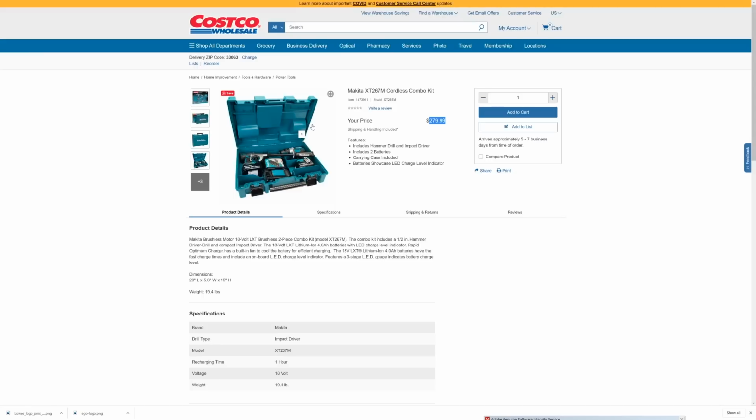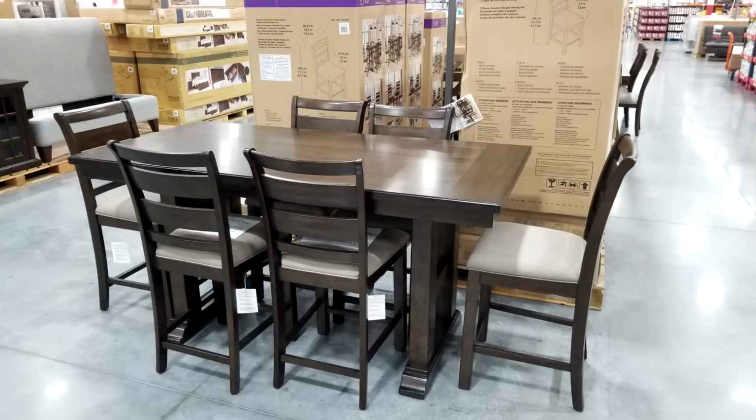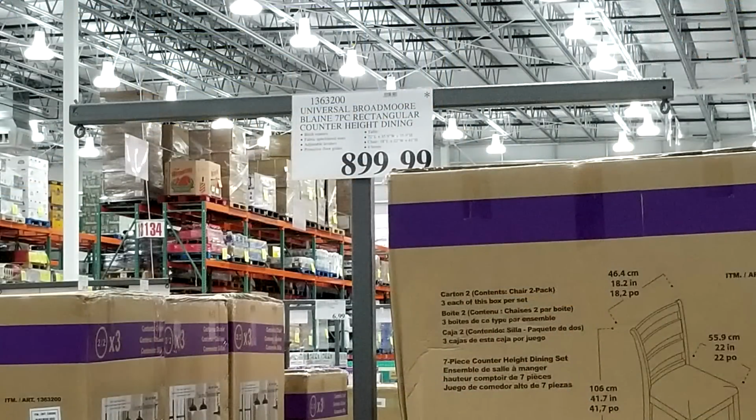Because on the Costco website, they don't really tell you specifically which model drills are in those kits. So sometimes you have to rely on people that already have it or have bought it and know these tools a lot better. Here are some new items that I wanted to show you at Costco, but I couldn't do it on Friday because the video was getting too long. So here is a new 7-piece counter height dining room table with 6 chairs, and it's $899. Now this just came in, so remember what I always tell you guys about these big ticket items at Costco. This is likely to be $799 or $699 in another month or so.